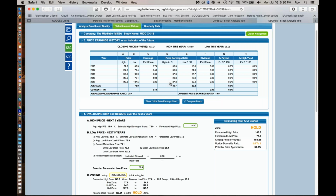And so even if I were to try to use the average, I would use something less than that because it's been going down. This 30 is based on prior, the top 3 years, not the last 2. The low is a slightly different issue, but 2015 they really had high PEs.